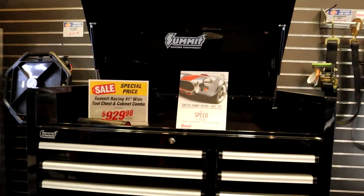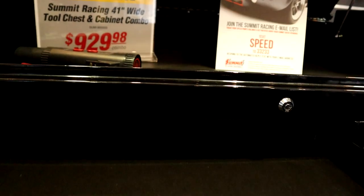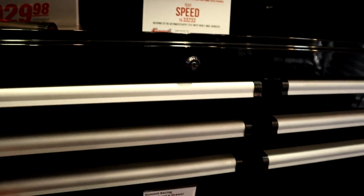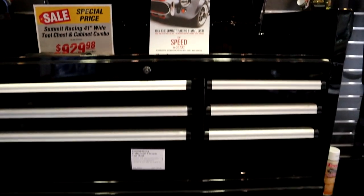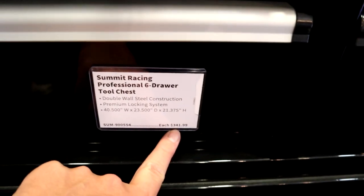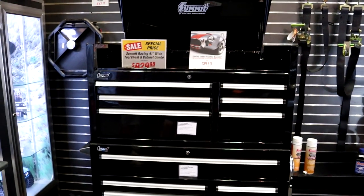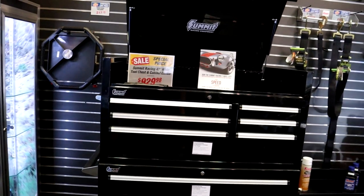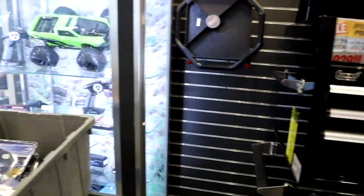Summit brand toolboxes. Doesn't feel too bad. Actually feels pretty good. Drawers open nice. Really ain't a bad price for a toolbox. The top section's $341. I didn't even know they had their own toolboxes now. Not bad.